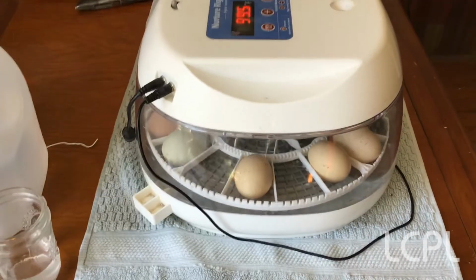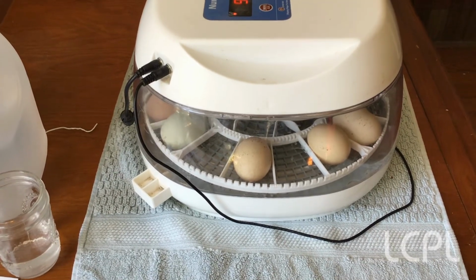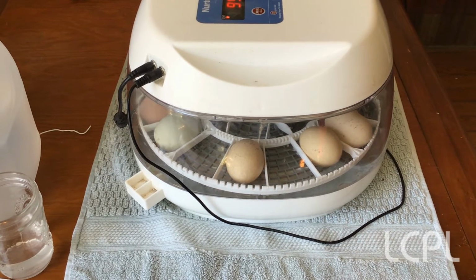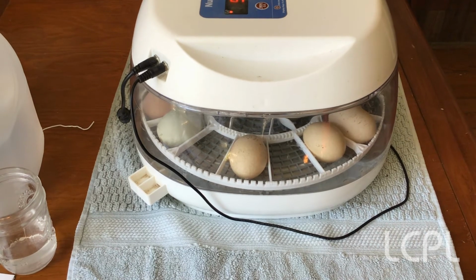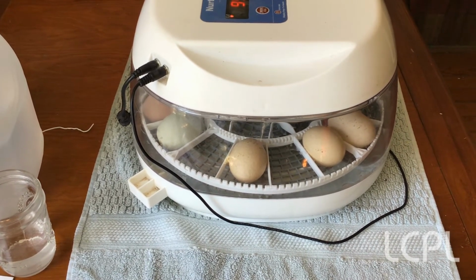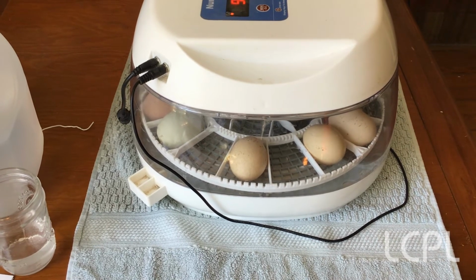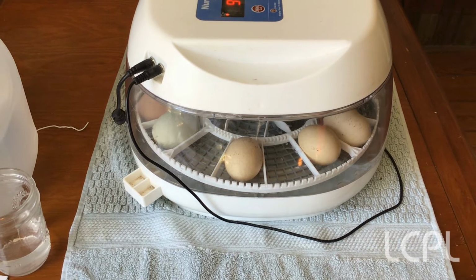But basically what an incubator does is substitutes the mother hen. So it keeps the eggs warm at a steady temperature, and it keeps a certain level of humidity because the chicks do need a certain level of humidity to keep everything moving around inside the eggs while the chicks develop.